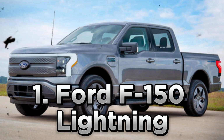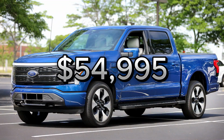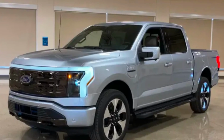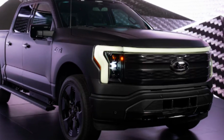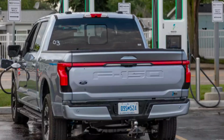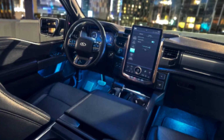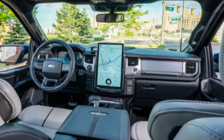One, Ford F-150 Lightning. Starting at $54,995, the Ford F-150 Lightning merges the toughness of the traditional F-150 with electric innovation. Its exterior features a distinctive front light bar and a sleek design that remains recognizably F-150. The interior boasts a 12-inch touchscreen with an optional 15.5-inch upgrade and maintains the classic F-150 character.